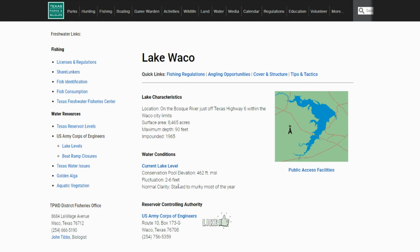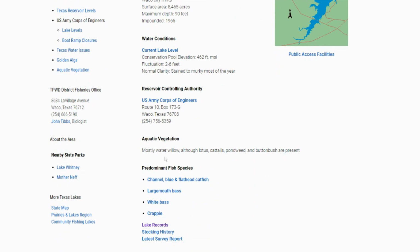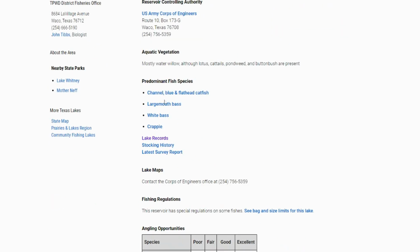Fluctuation is 2 to 6 feet. I actually skipped over the top part. Surface area is 8,465 acres with a maximum depth of 90 feet, and it was impounded in 1965. The water clarity here is actually stained to murky most of the year, which to me means that the fish are probably going to be a little bit shallower as opposed to those clear lakes. Aquatic vegetation says mostly water willow, some lotus, cattails, and pondweed and buttonbrush are present. Predominant fish species: channel, blue, and flathead catfish, largemouth bass, white bass, and crappie.